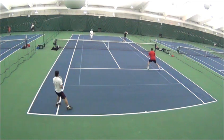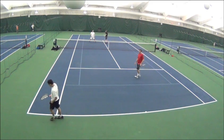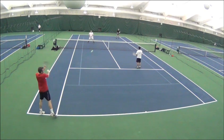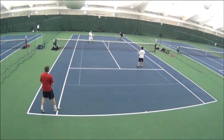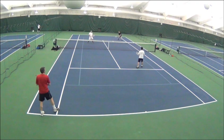Middle. Oh, it turns into the alley shot. Return down the middle. Again, you can see here, if you're going to go down the middle, you've got to get a good shot.